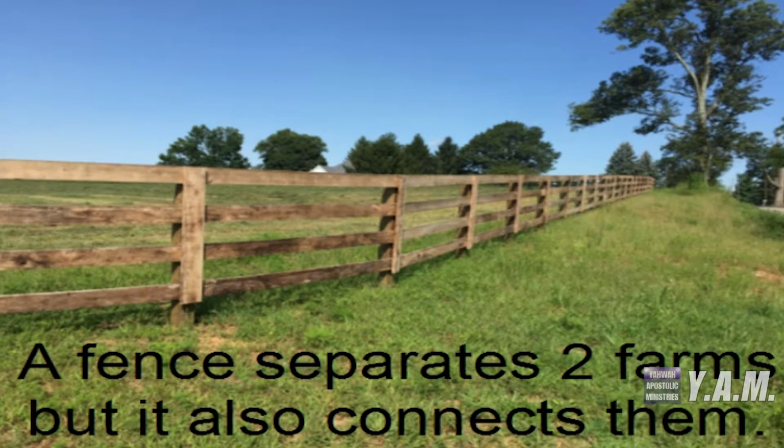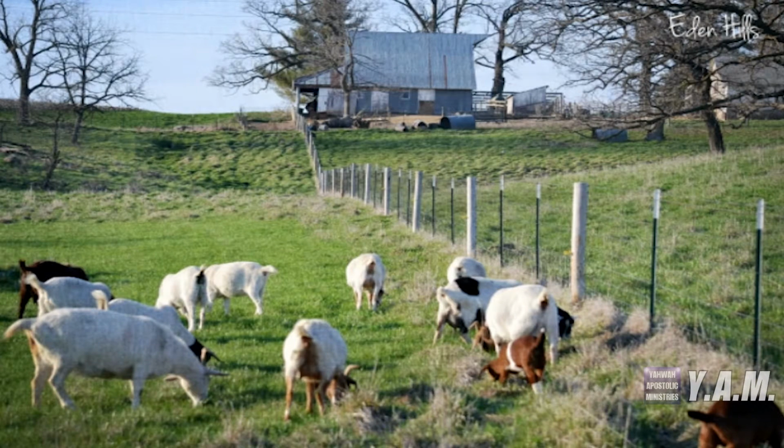But then again, this fence connects the two farms together. You see, it connects us. You see the animals here. You see the fence there in the middle of the picture. You have to have the fence there. You have to have that separation, that wall, or else the cows would go all over the place. They'd be on somebody else's property. That wouldn't make them very happy. So you have to have boundaries, or a wall, or separation.